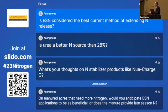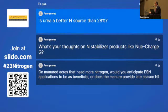And so my suggestion, when we are looking at ESN, strategically, I would target areas of the field where you have more potential for loss. So low-lying areas of the field, for instance, or sandy soils, those situations where you have more potential for loss, that's where I would definitely use that. And you have heard me talk about other tools, nitrification inhibitors and things like that as well before.